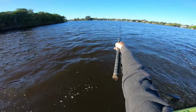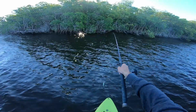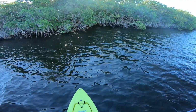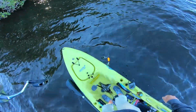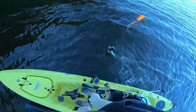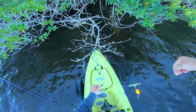Yeah, the bobber's back there now. Oh, and it went down again. Dang, I kind of want to catch this bobber. Got it. I'm trying to help you, bud. No. Oh, it's a catfish. That's all right. All fish lives matter, right?